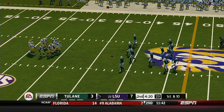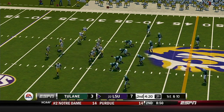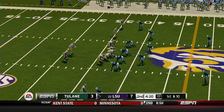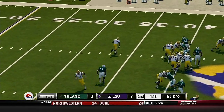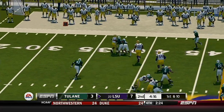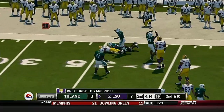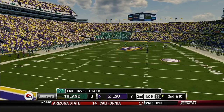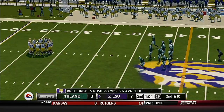Momentum swings have been fairly even. And with so little separation, this game can be drastically changed on just one or two plays. LSU holds a four-point lead. Gives it off. He's taken down at the 37. No big gain on the play. That makes it second and 10.